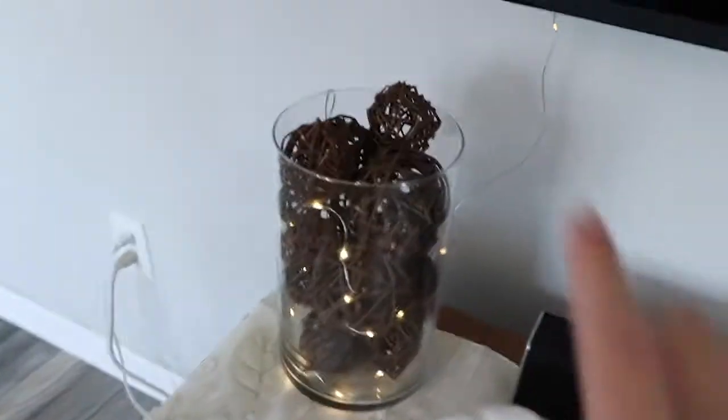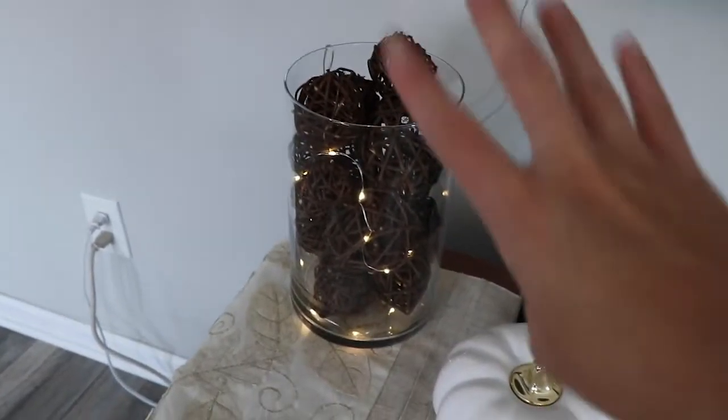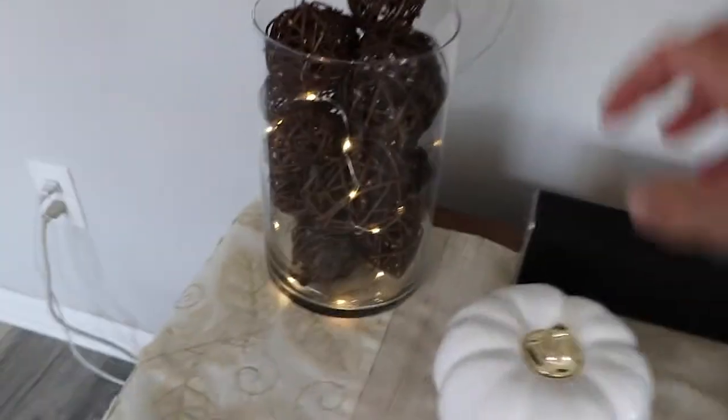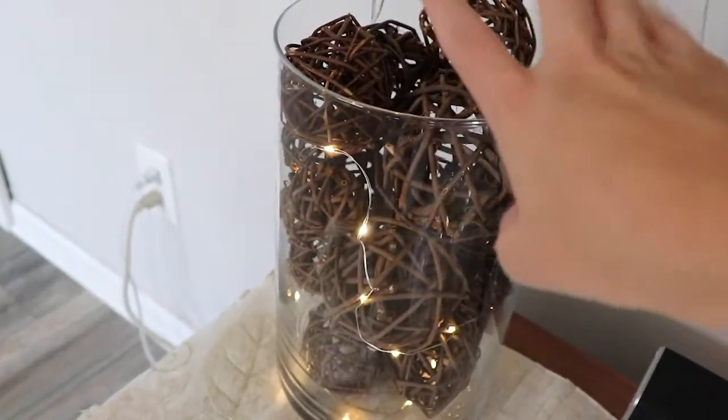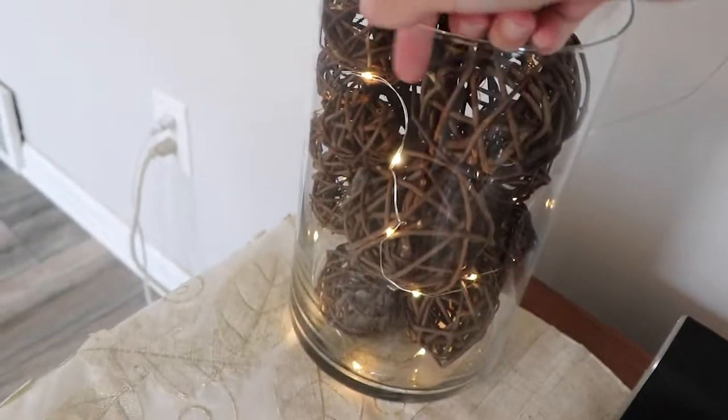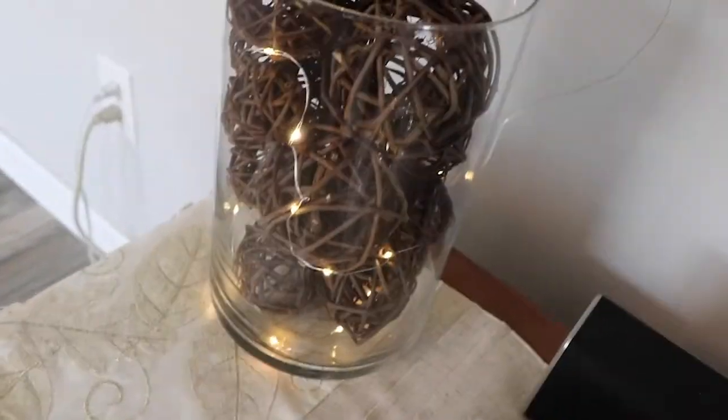Then starting over here, this is my year-round decoration, but I'm keeping it because it fits the fall theme. I got both these things, the filler and the glass vase, from Target, and then I got the fairy lights from Christmas Tree Shop and I just shoved them in there. Behind my TV, I actually have more fairy lights, but you can't see them because it's daytime.